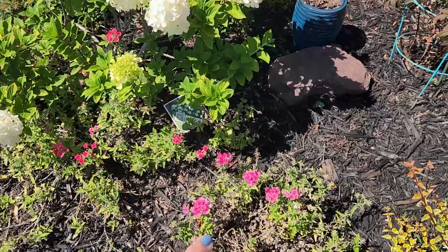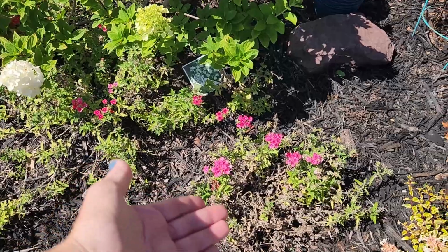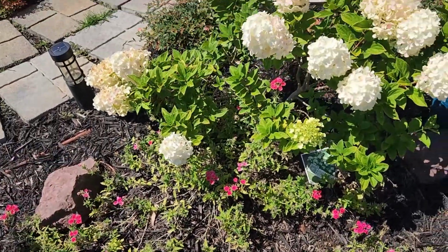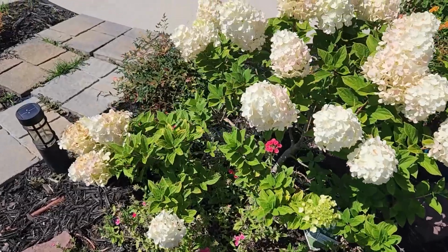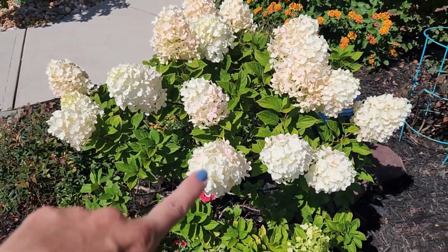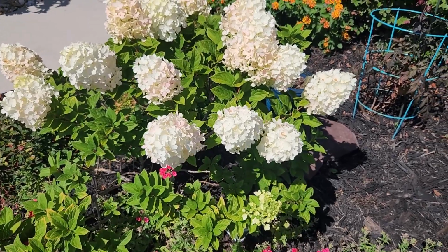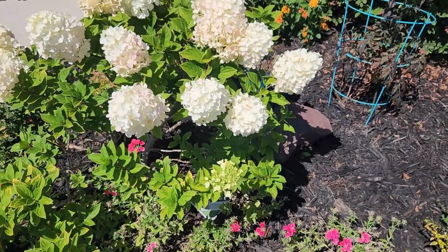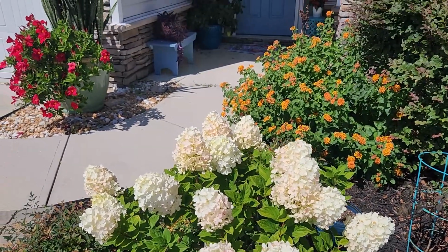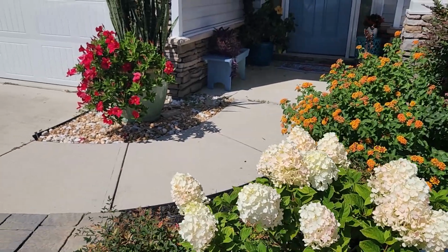This verbena is obviously still blooming, but I have a lot of deadheading I have to do on that. It just gets brutally hot up here in my front, especially in the afternoon. And this is my little lime punch hydrangea. Oh my gosh, that looks great. Oh, I'm thrilled because those flowers were just starting to come out right before I left. As we look this way, you can see how my front entryway really looks so sweet.